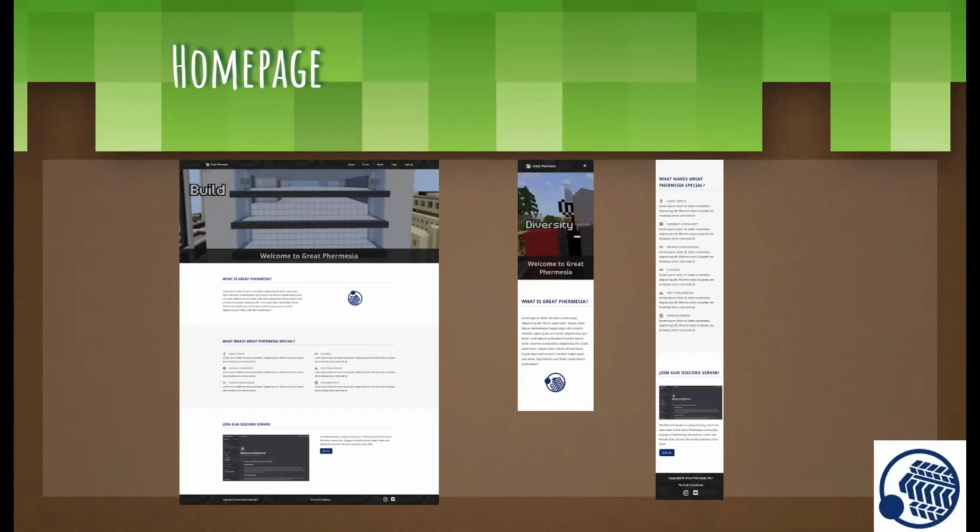And for the banner part of the homepage, we embedded a video here to allow the users to immerse in the game and to make the homepage more visually appealing to the users. And also we made it responsive. Now I will pass it on to Toby.